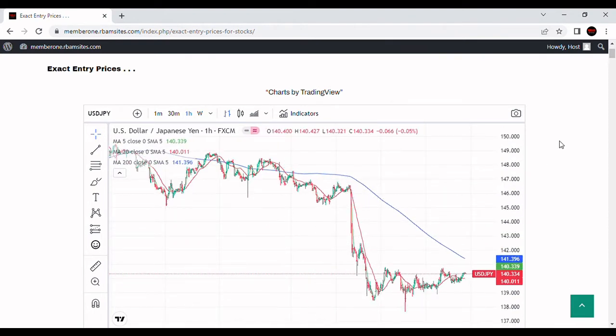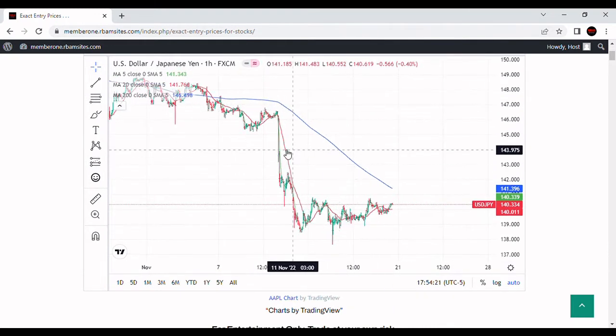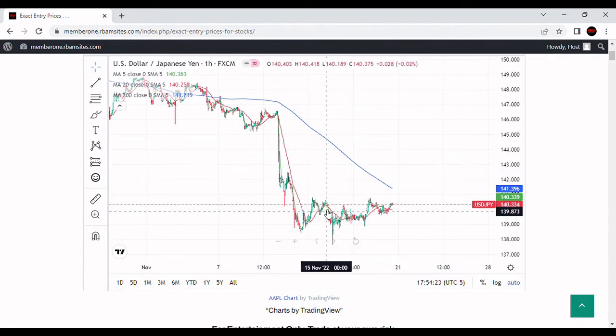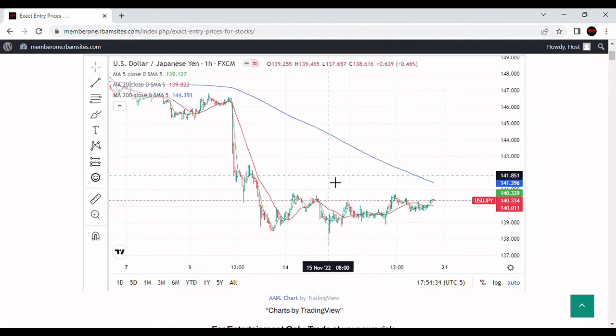From an hourly perspective, we can see that the dollar versus the yen has been below the 200-hour moving average all the way back here since November 7th, and it's had some tremendous drops in that time. I think it's oversold. You can see some really weird trading going across here. This is tremendous, just a stoppage, like a roadblock, stopping this from going any lower. And you can see that that happened on the 15th of November at 8 o'clock. They roadblocked it.